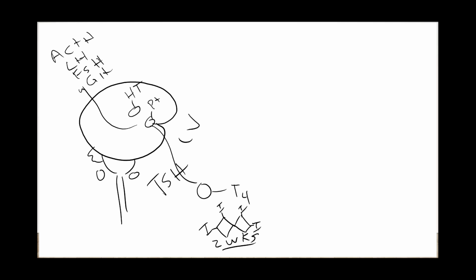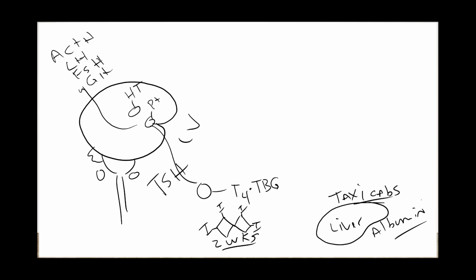Then over here we have a player called the liver. The liver makes taxicabs, and I call them taxicabs because hormones are carried by proteins. The primary protein that carries the thyroid hormones is called thyroid binding globulin. Here again, another globulin, but albumin is also a carrier, as is transthyretin. There are other carriers, but primarily 70% of your carriers are going to be thyroid binding globulin.